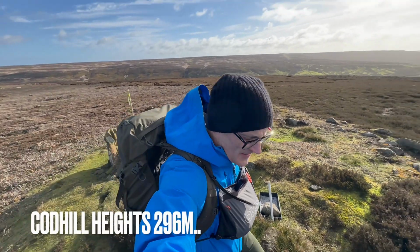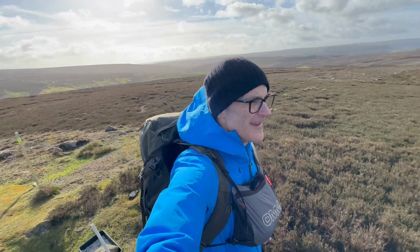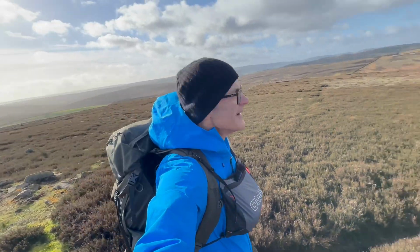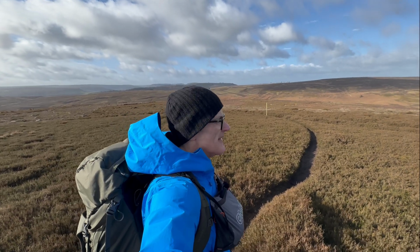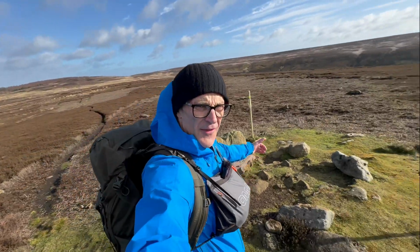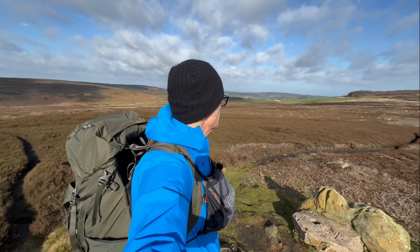So this behind me is the cairn, Codhill Height, 296 metres. And it's quite a pleasant trudge across the moorland there. Lapwing, curlew, grouse, big looking crows. I don't know whether my camera will pick it out, but you can see Captain Cook's monument in the distance. That's spectacular. What a beautiful place. And even on the cairn stone, they've made it into a little bit of a seat if you needed to rest your legs. But I'm going to press on.